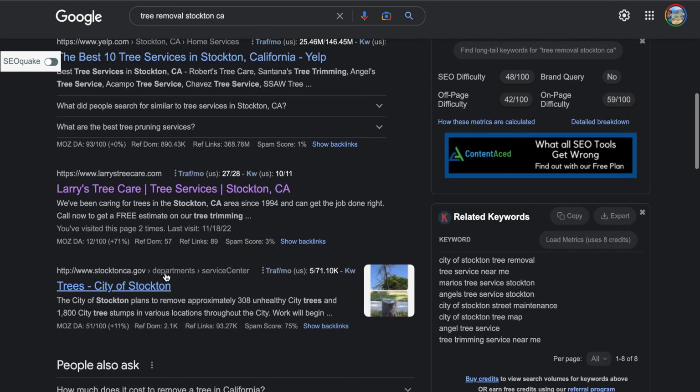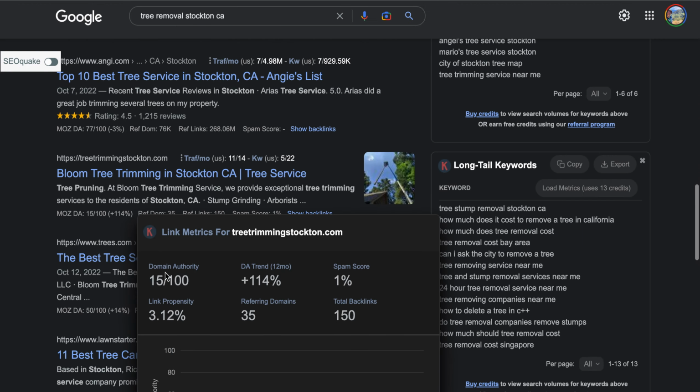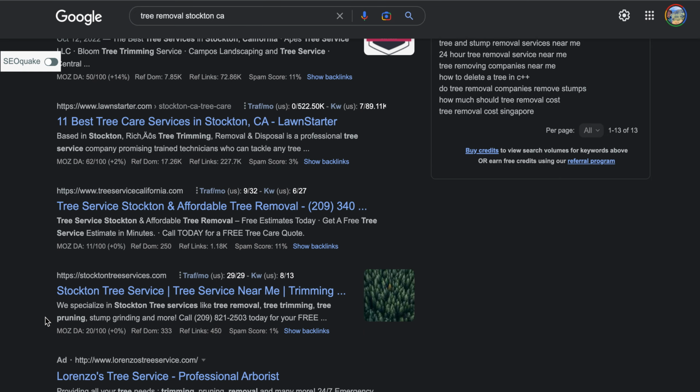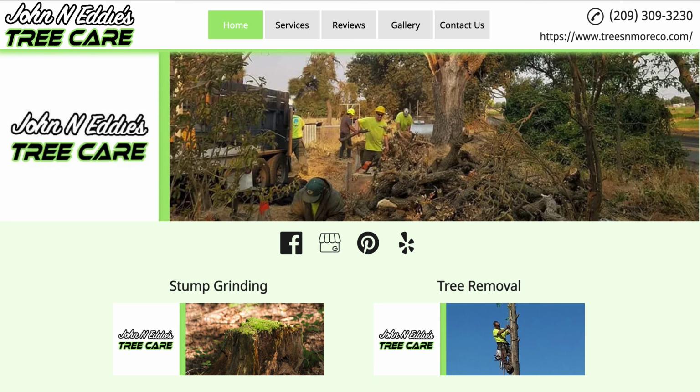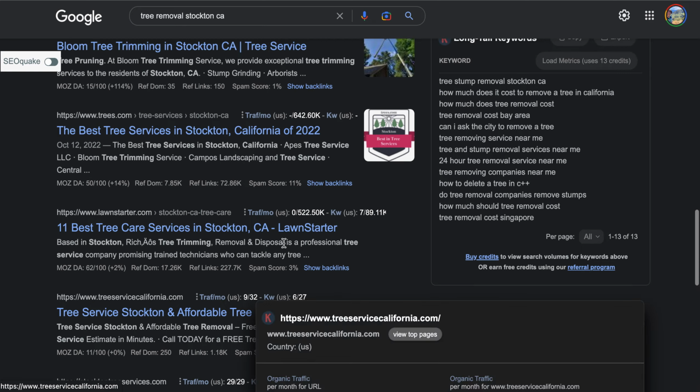Down here, this is the remaining 30% of the organics, and this is where you really want to be as well, because people don't really go to the second, third, or fourth, fifth page of Google, right? You want to make sure your website shows up here. Is this one your website as well? Stockton Tree Care? No. Stockton Tree Services. It doesn't look like you guys are on the first page.